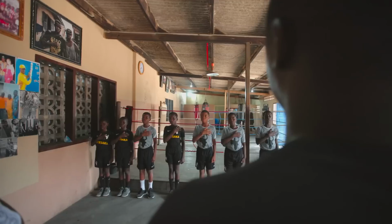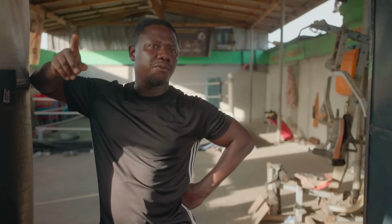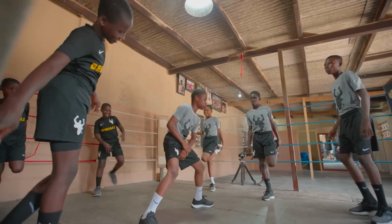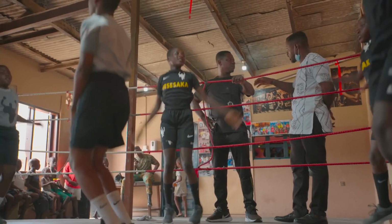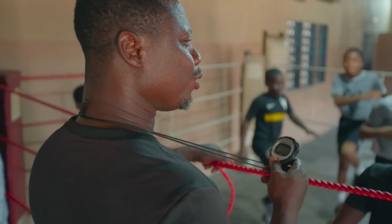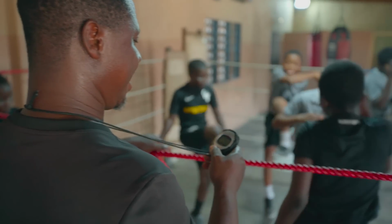All the time they have a new kid coming to say that my great-grandfather, my grandfather, my father was a boxer. So anytime they show up to become a boxer, we take them on and we start giving them what they need. Despite odds stacked against them in terms of kit and facilities, time and again Bukum's fighters rise up the ranks to the very top.